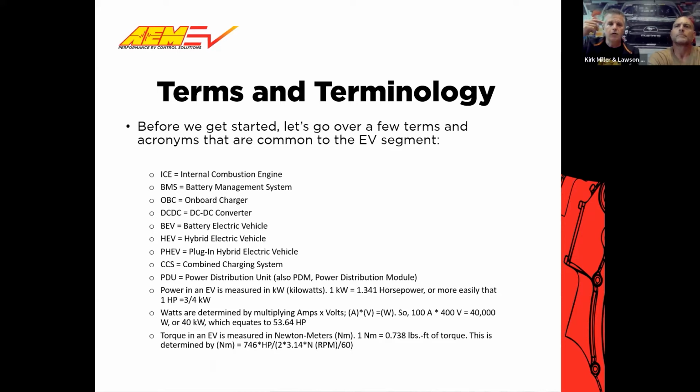Our goal here today really is to show what the major components are to make these things go, stop, charge, and keep them safe. And then some of the features that go along with it. And then also begin to familiarize people with the terminology that's used commonly within the EV conversion market, the EV motorsport segment. So that's kind of the gist of it right there.